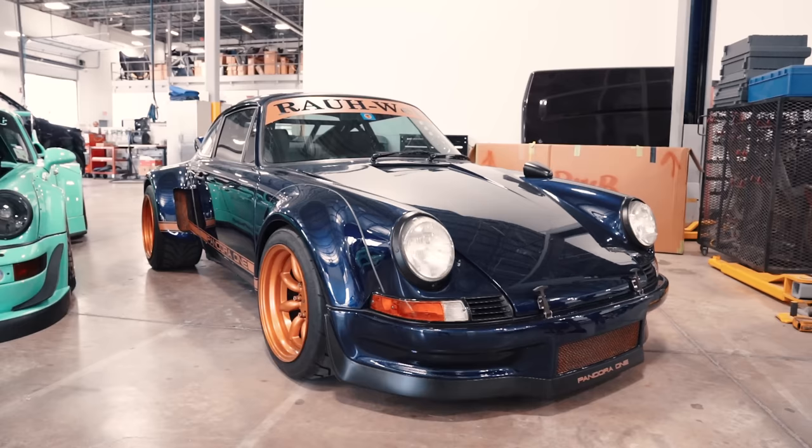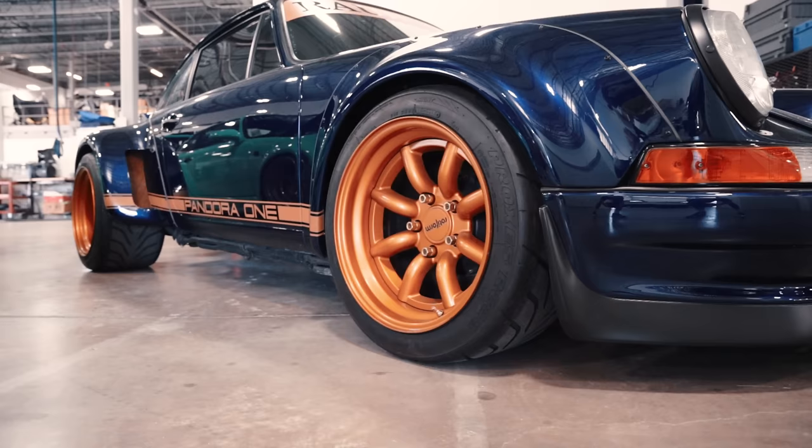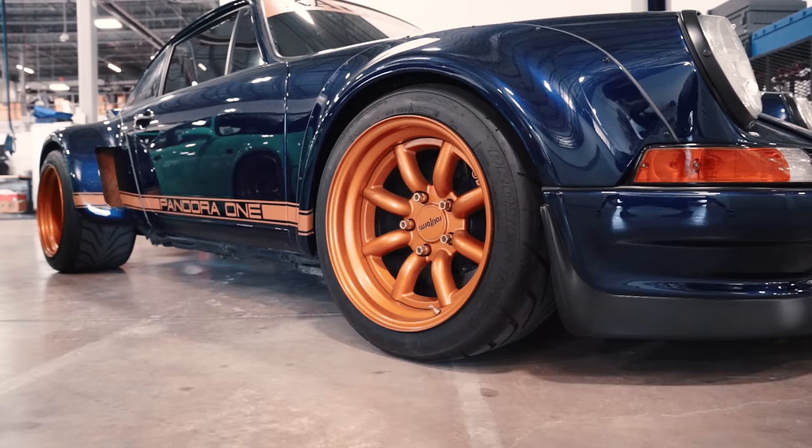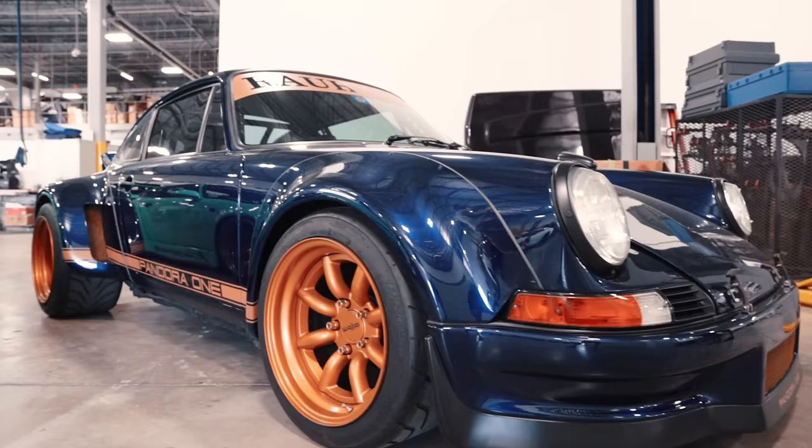All right, Stuart, real quick. We were just talking about Pandora 1. Yes. Okay, so that's the first RWB in the U.S. Yeah, first one built for the U.S. Yeah. 14 years ago. So this is not a new fad. It's not a fad, I shouldn't even say that. This is not a new thing. No.